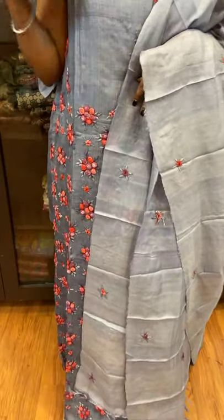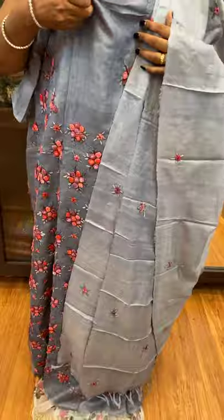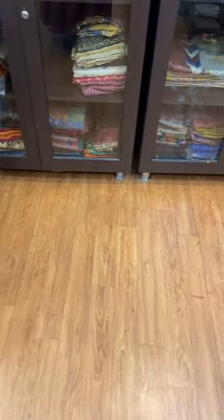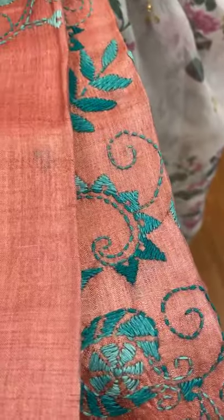This one is priced at 5,800. It's a single piece. Only 5,800. Width is 45 inches, same as a sari, for both dupatta and suit. Moving to our last one. Just open it. This is your dupatta, right? This is the last one.